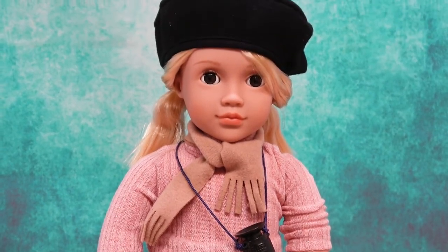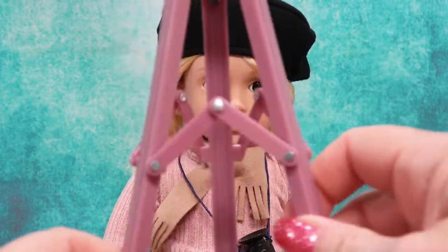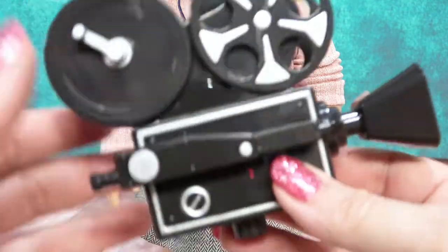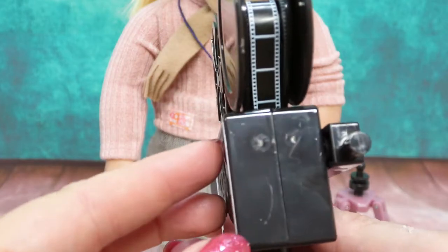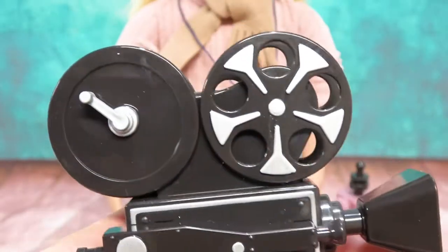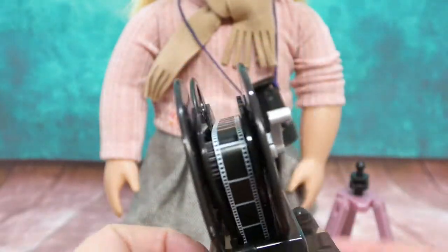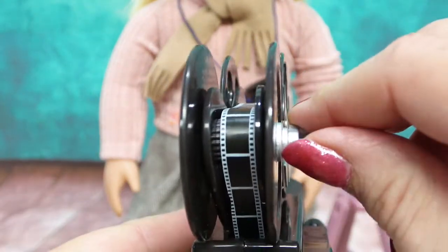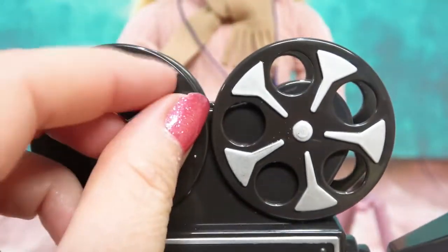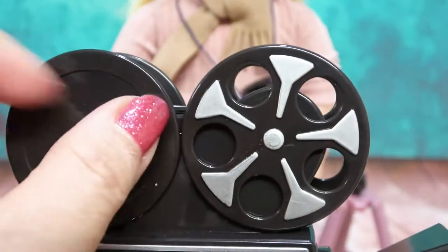So she has that, and then she has her tripod here, which actually folds up and then expands. It's got a knob right here. Then take a look at what goes on it. Look at the movie camera, you guys. It is a closed lens, but it looks so neat. And see, of course, here's the front on, and then watch this. This is so cool. This actually turns the film in there. So you can turn it, let's see. I can do it so you guys can see. Look at that. Isn't that so fun?